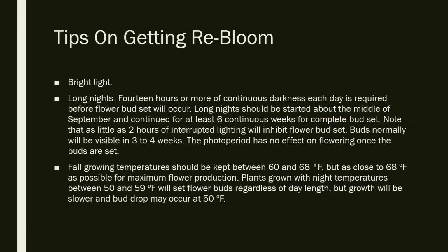Some tips on getting your rebloom. First off, you need bright light. That's the main thing. And then long nights. 14 hours or more of continuous darkness each day is required before flower bud set will occur. It will occur naturally because our days naturally become shorter. Long nights should be started about the middle of September and continued for at least 6 continuous weeks for a complete bud set. Again, that's pretty much right where if you don't have very many lights on in the house, you've got these in the room that the lights are normally not on during the evening, they're going to get that light requirement. And also, as little as 2 hours of interrupted lighting will inhibit your flower bud set.